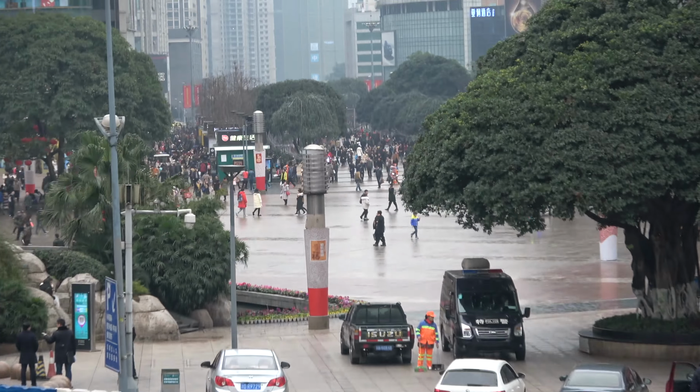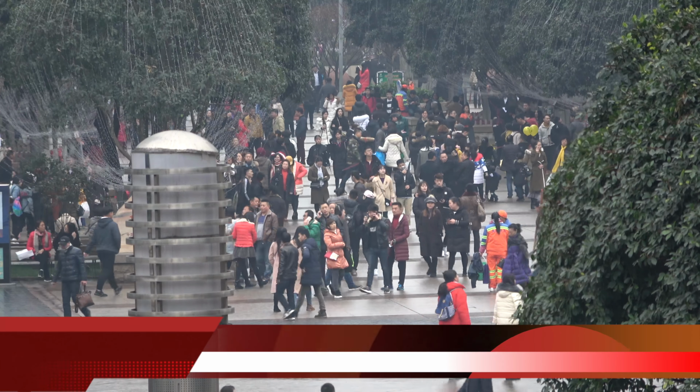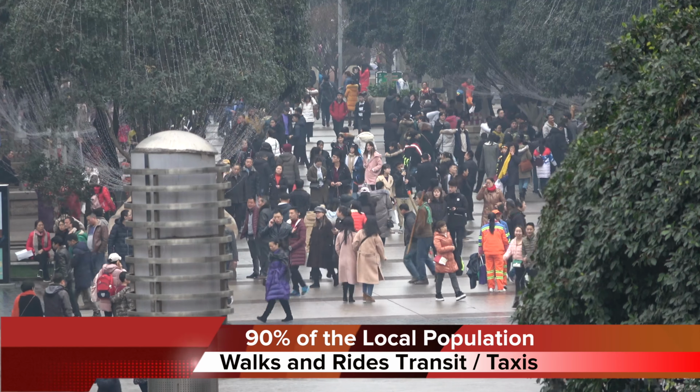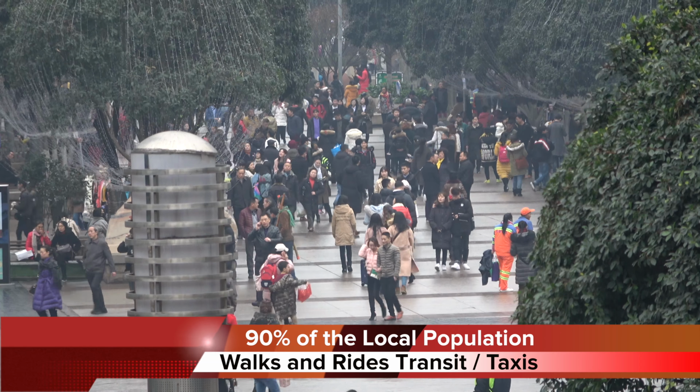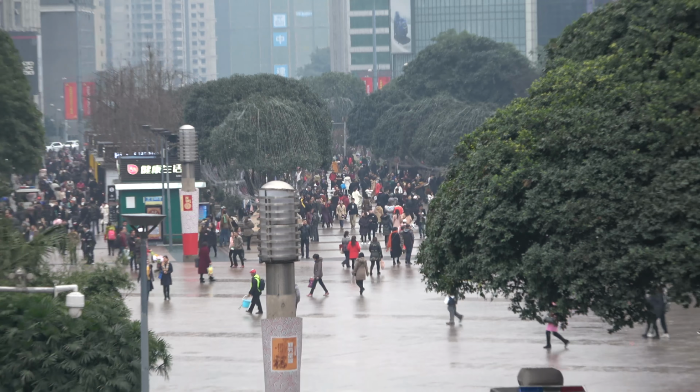And so this is China's method of complete streets. Just bury the street and create a beautiful walking space above it that interfaces with their surrounding street system.